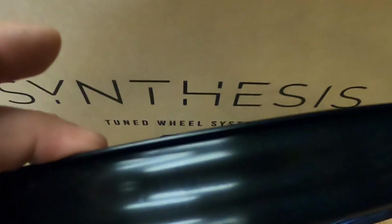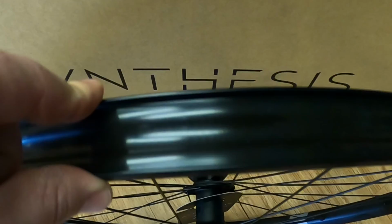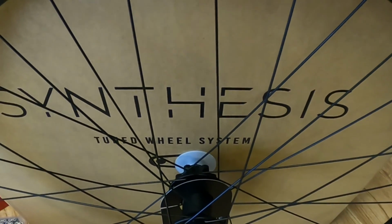So they have actually two different widths for the front and the rear, which is kind of interesting. Most of the time they're the same front and rear. So we're going to try this one out. I think it looks pretty cool. So it's new, the new Crank Brothers Synthesis alloy wheel.